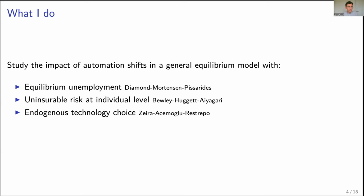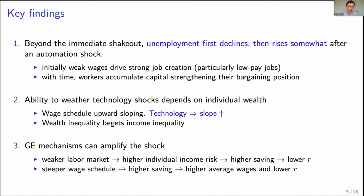So in terms of what I find, first on the unemployment dynamics, automation shock induces this immediate shakeout as some firms fire their workers and switch to automation technologies. But really beyond that very immediate shakeout, unemployment first declines. And that is driven by weak wages that are initially there in equilibrium. And these weak wages drive a strong job creation. And I'm going to show you that this is particularly the case in low pay jobs.